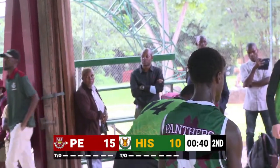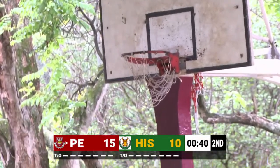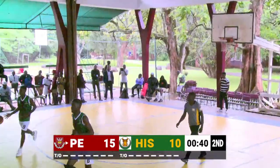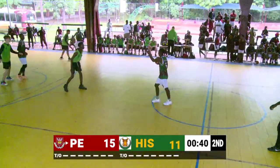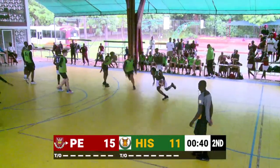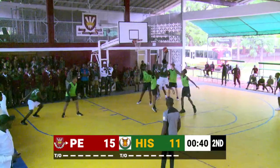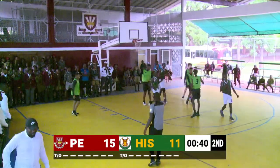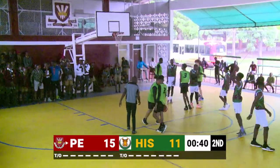So Wilfred is about to take a free throw to reduce the arrears to 4, and a swish for that matter. Nothing but net for Wilfred as the score goes to PE 15. The Panthers have got 15, HIS 11. Now they're doing the handoff play. As Mimo attempts and he gets fouled in his penetration, that means he goes back to the free throw line.